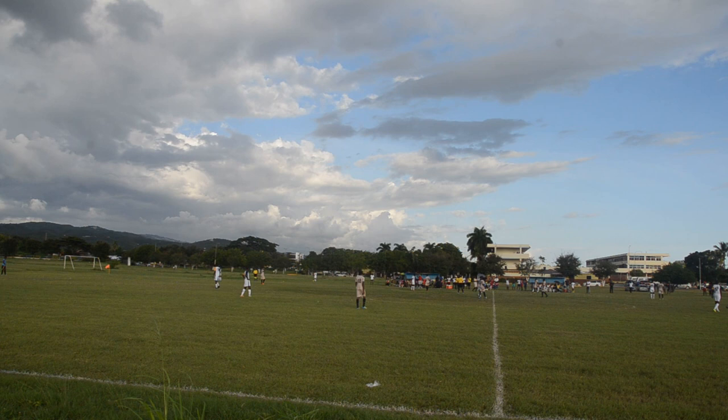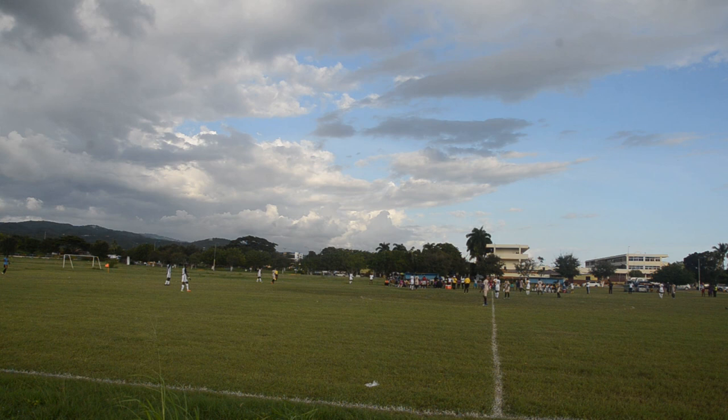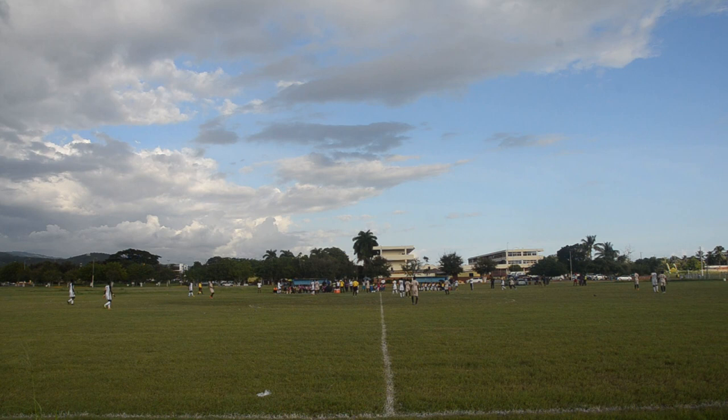I think GC just needs to relax on these turnovers in the middle of the park. They're making too many turnovers. Lucky for them though, UTECH haven't seemed to capitalize at all on any of these errors. But I tell you what, if GC gets it right just for a moment, the deadlock will be broken.